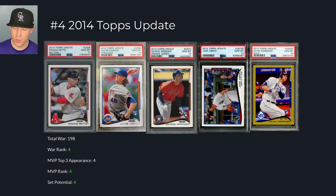Number 4, we have 2014 Topps Update. In this set, we have Mookie Betts, Jacob deGrom, George Springer, Jose Abreu, and Kevin Kiermaier. Kevin Kiermaier might surprise you. He has 32 WAR up to this point in his career because he's playing a premier position, about league average as a bat, but he has one of the best gloves we've seen as a center fielder in a very long time. So that's why he's so high.